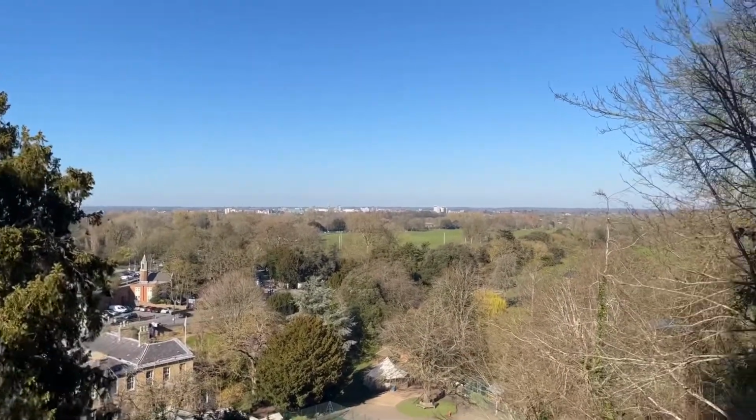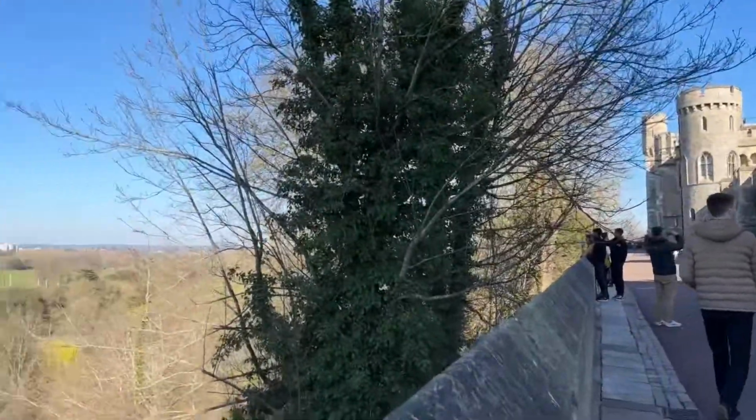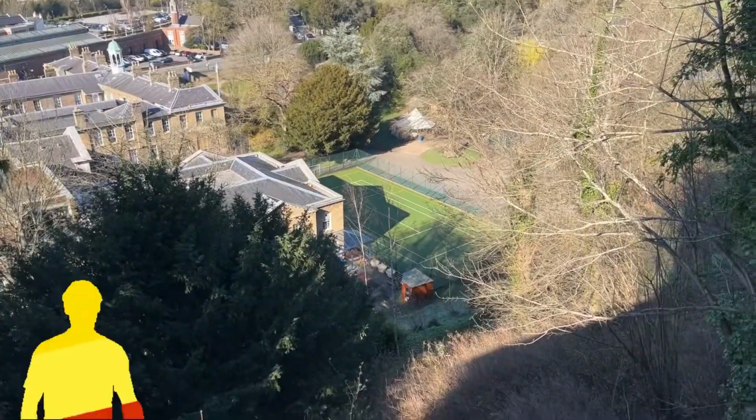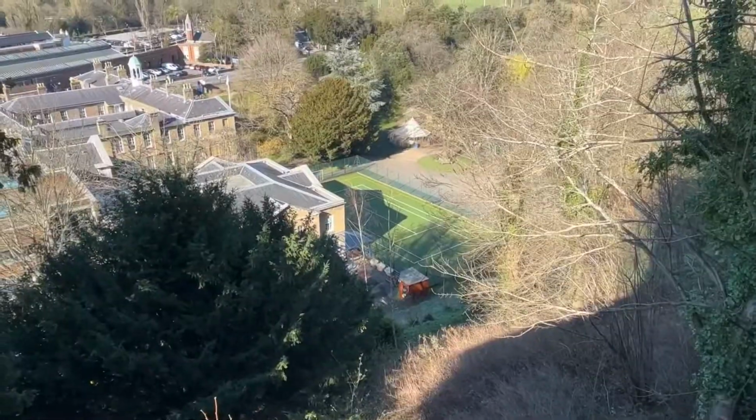Ganda yung view mga ka-tennis. But pinaka the best view dito sa castle is this one. See that? Nice.